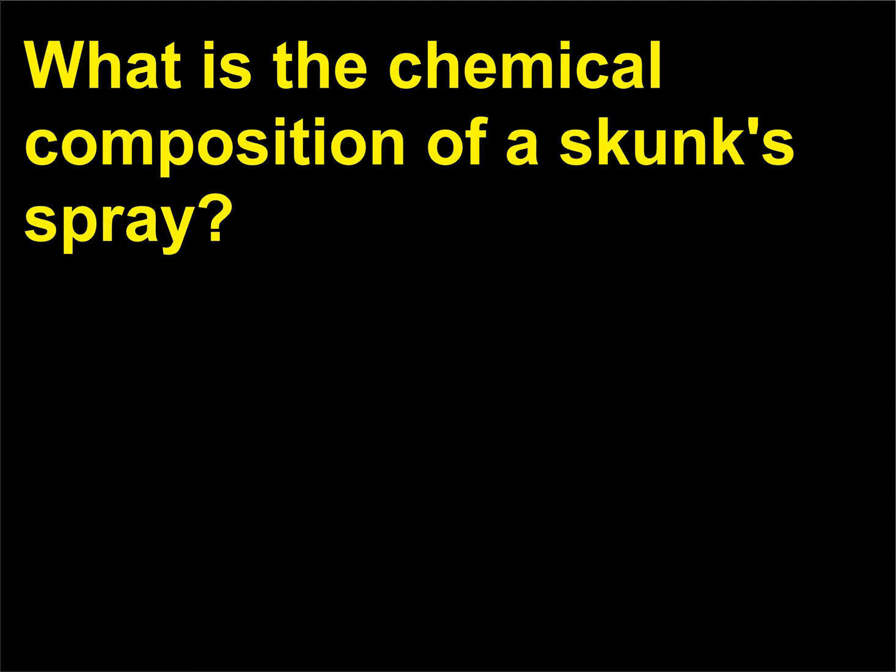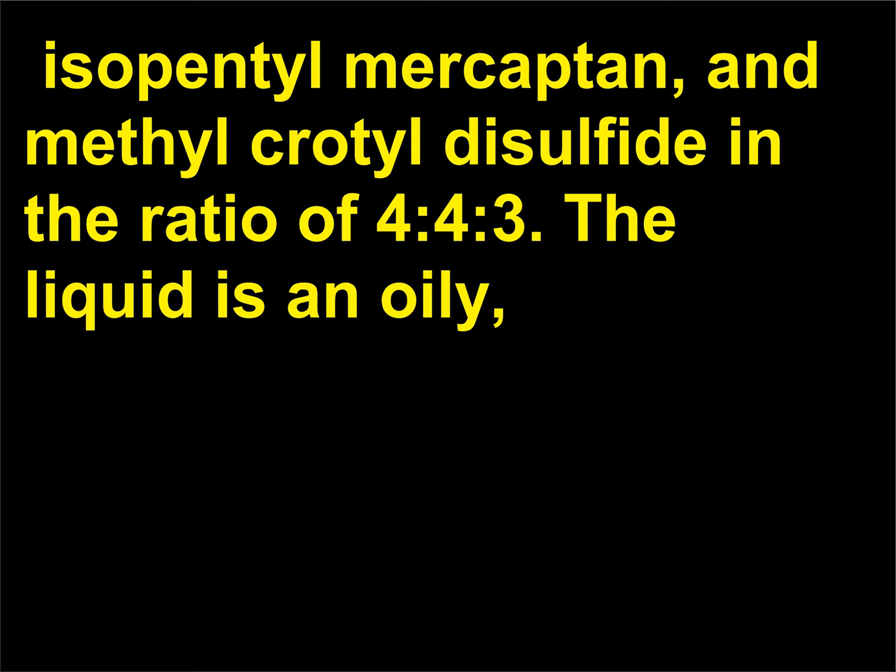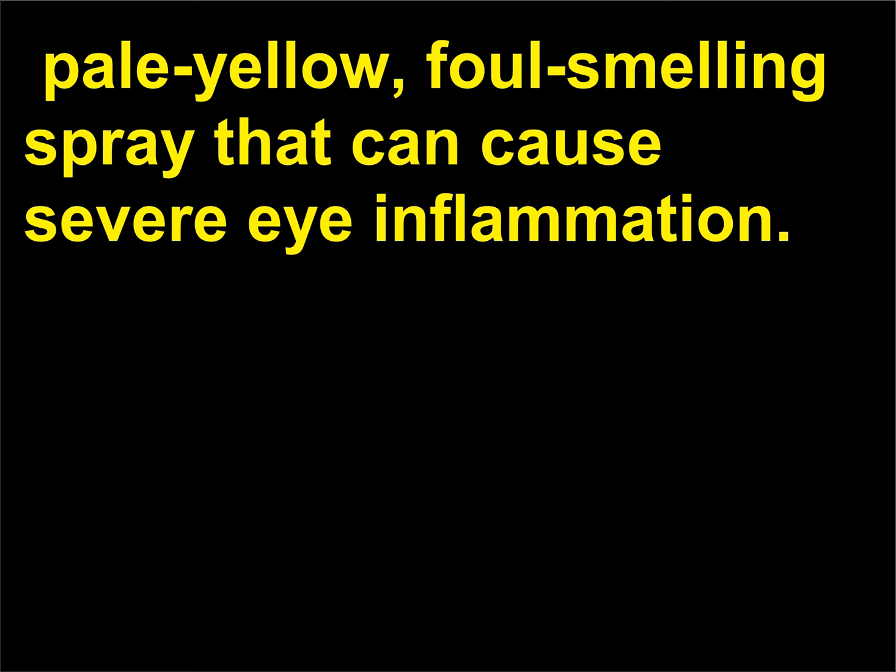What is the chemical composition of a skunk's spray? The chief odorous components of the spray have been identified as crotylmercaptan, isopentylmercaptan, and methylcrotyl disulfide in the ratio of 4:4:3. The liquid is an oily, pale yellow, foul-smelling spray that can cause severe eye inflammation.